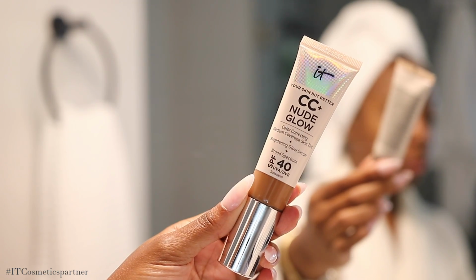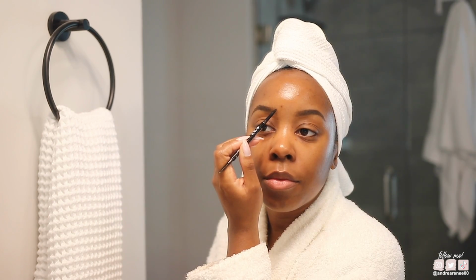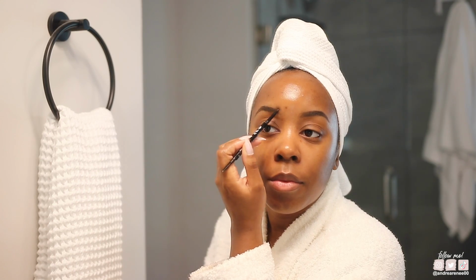Now normally I would go in with a primer with SPF, but since I'm gonna be using the It Cosmetics Your Skin But Better CC Nude Glow, I don't need to do that because this actually has SPF 40 in it. But before I go in with this, I'm gonna do my brows because y'all know we do brows first on this channel. And I'm gonna take it back to my CoverGirl brow pencil. I use the shade Soft Brown.